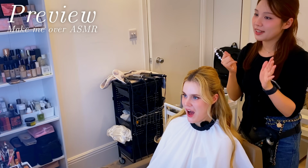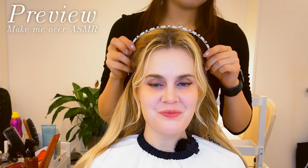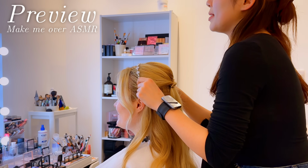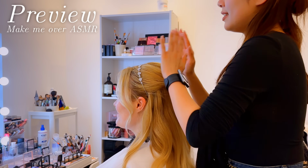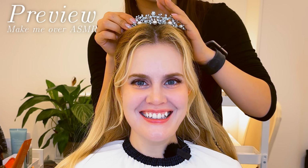I don't know what kind of hair accessories you're after, but I have different ones so that they can hire it from me, but at the same time they just get a good idea of what kind of hair accessories they're into and put it on top of you.